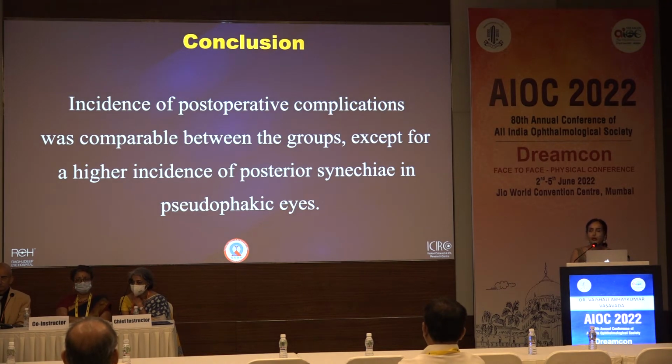What stood out is that at 5 years they both reached the same endpoint in terms of their visual acuity, but the pseudophakic group reached there much faster as compared to the aphakia group, which had a slow climb.